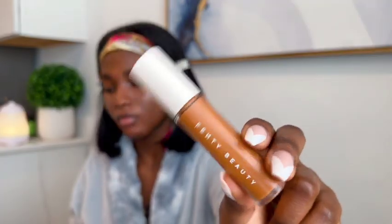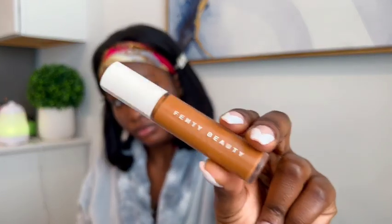My foundation is Fenty Beauty. My concealer is Fenty Beauty. I just wanted to switch things up a little bit, so I decided to try the e.l.f. concealer. But I ended up not liking it, so I went back to my Fenty Beauty concealer, and I just decided to deal with that later.